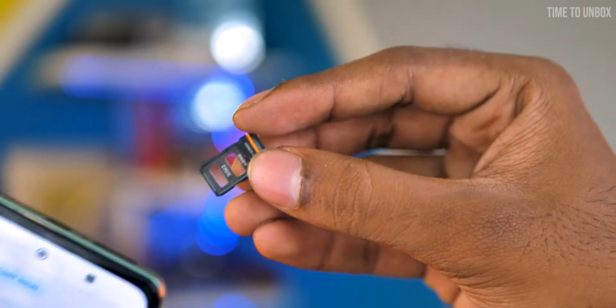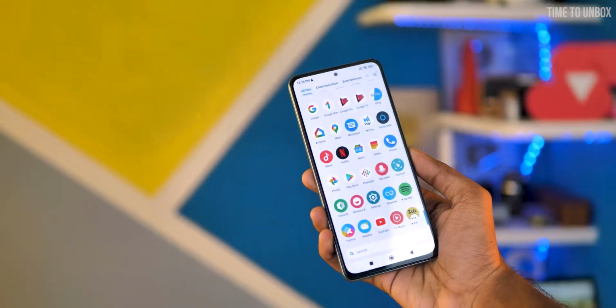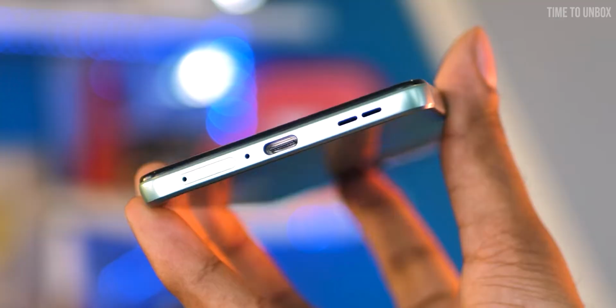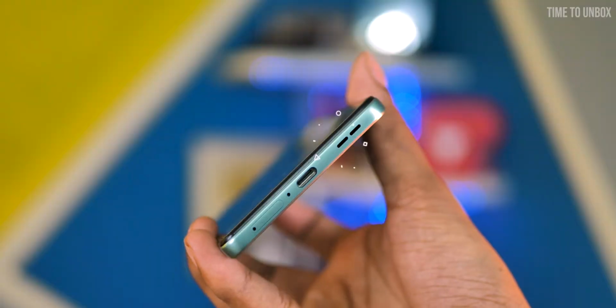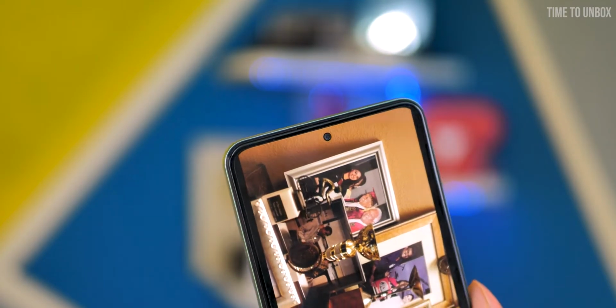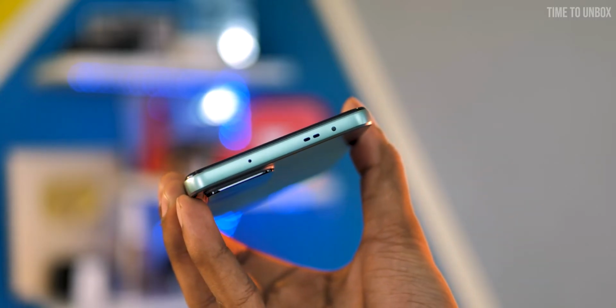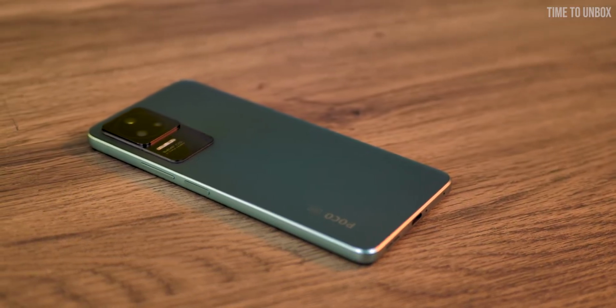On the bottom, you'll get a dual SIM slot. Definitely we are missing a hybrid SIM slot on this phone. The phone supports up to 10 5G bands. Also on the bottom, you'll get the Type-C port, mic and the speaker grill. When we talk about the speakers, the phone has stereo speakers. The audio output is really loud and good. Also on the top, you'll get a noise cancellation mic and an IR blaster. We are happy to see Poco didn't forget to include an IR blaster on this phone.